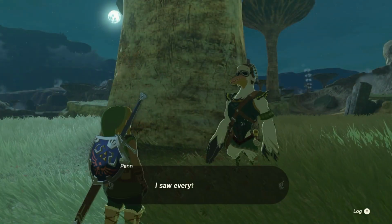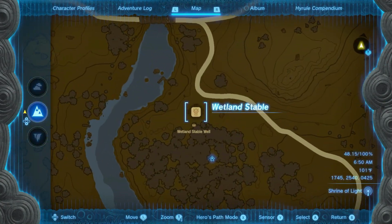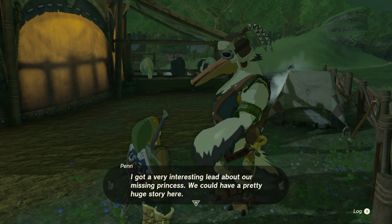We are exactly halfway done. 6 side adventures down, 6 to go. Head to Wetland Stable next, which is located here. Speak to Penn, and he'll point you in the direction of Isra, who is near the water.